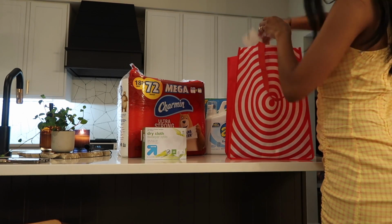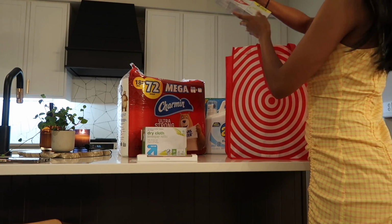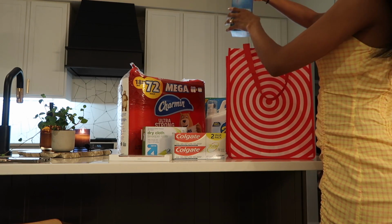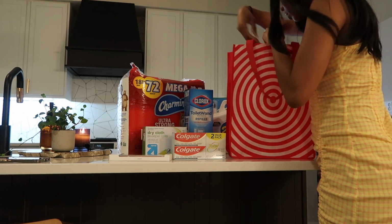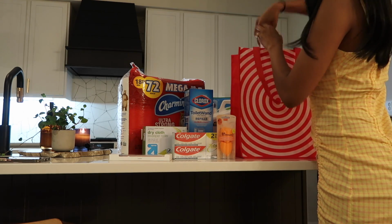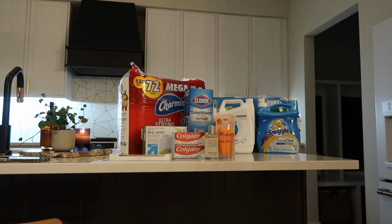First things first, you can earn 1% in Target Circle earnings every single time you make an eligible purchase with a non-red card payment. Or red card holders can save 5% on eligible purchases. And this can be used at Target, in the store, or online.